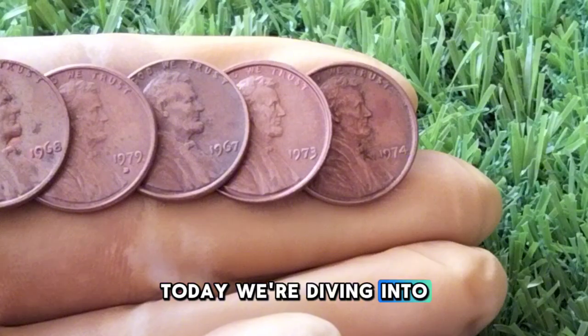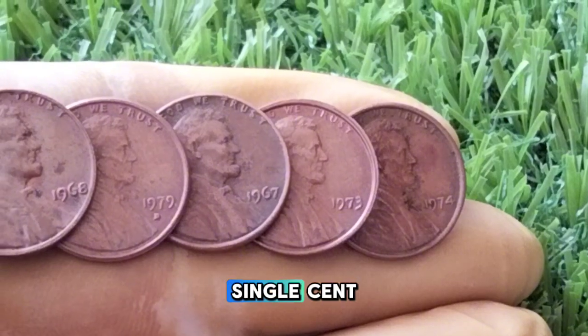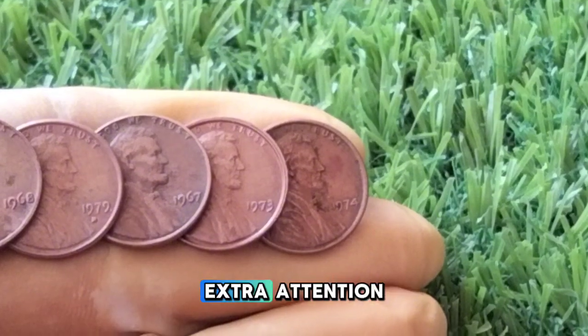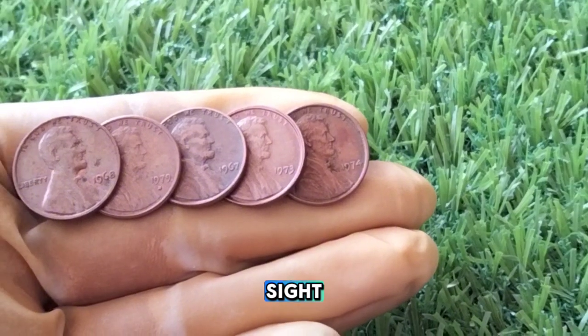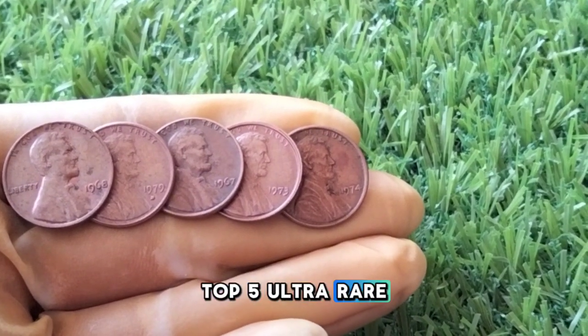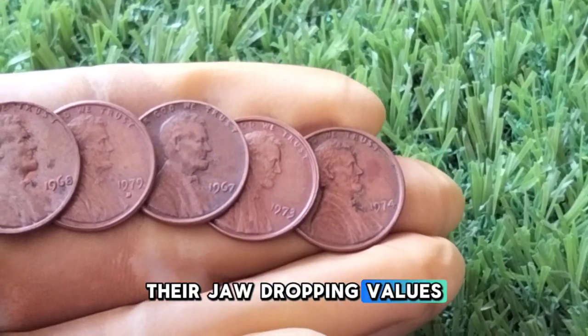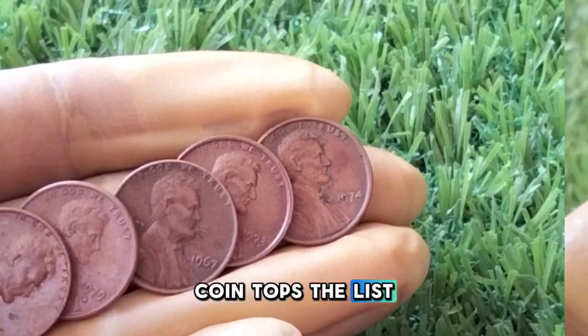Today we're diving into the world of ultra rare US 1 cent coins, the kind of pennies that are worth way more than a single cent. If you've got a penny jar at home, you might want to pay extra attention because some of these coins could be hiding in plain sight. Let's get into the top 5 ultra rare US 1 cent coins, their fascinating history, and of course their jaw-dropping values. Make sure to stick around till the end to find out which coin tops the list.